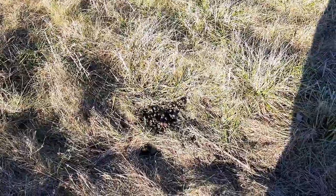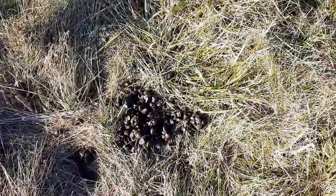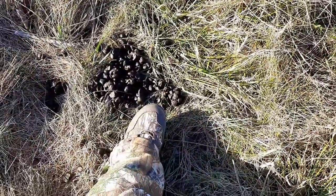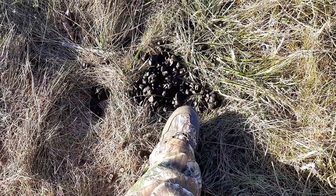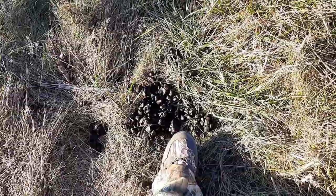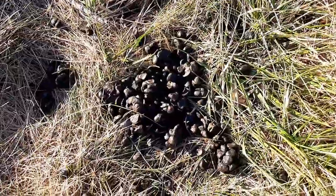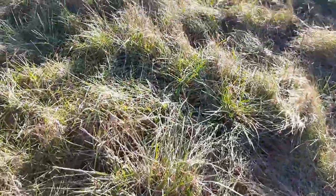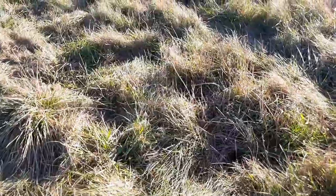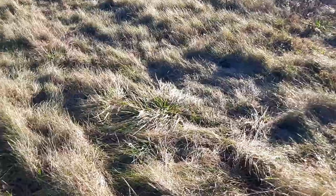Wow, guys, just want to show you this massive pile of elk poop. Look at that. It's just insane. There's my foot, size 14. Look at the size of that poop. That is huge. It's pretty crazy. Wow. Look at that. This massive pile there. You can see where they were bedding down right here, the elk. It's a flattened out area here.